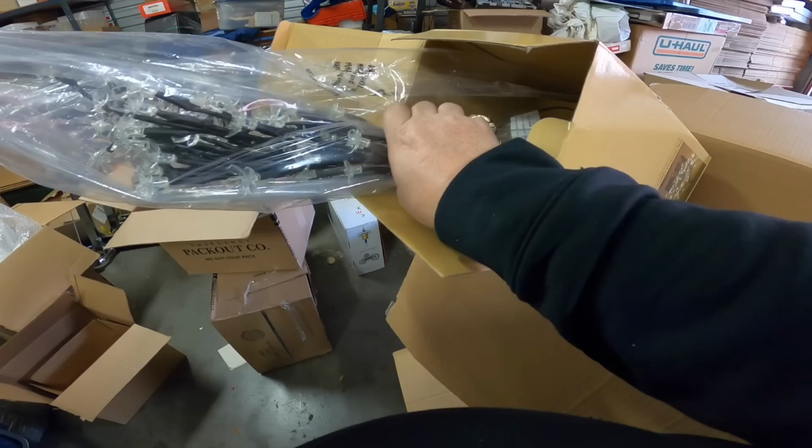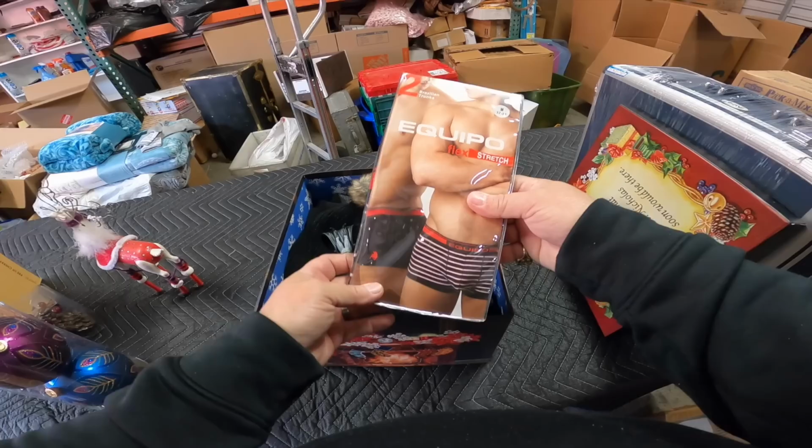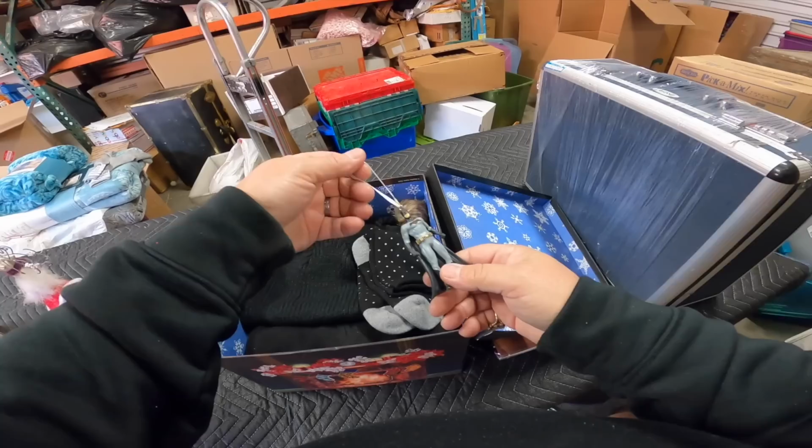Little pre-lit cherry blossom tree. Those are cool. There you go, $30 on sale. Oh, I'm doing all right. It's not cheap. Flex strength medium. That does not look like my style. Yeah, that's cool. Batman ornament. It looks pretty warm.